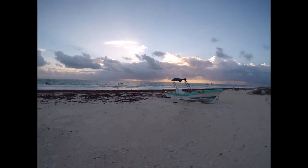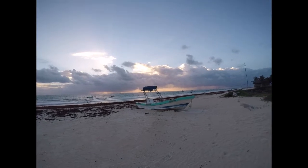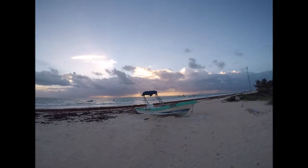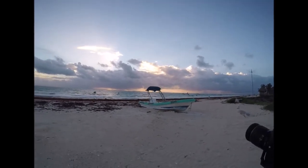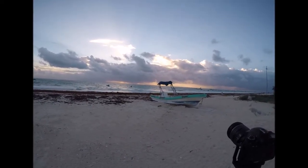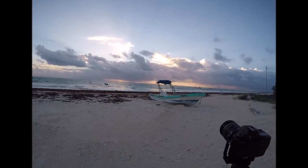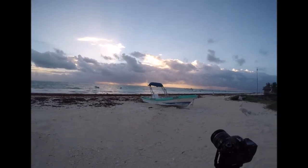Another quarter to a half kilometer down the beach, we have this time a blue trimmed fishing boat. This one has a bimini top. The bimini top I do not like, but what I do like is the background is much less cluttered. I've got some beautiful color in the sky. Again, I'm set up on my tripod. I have my variable circular ND filter. I have a 5 second shutter speed, 2 second timer. There's my image, and I like that image.